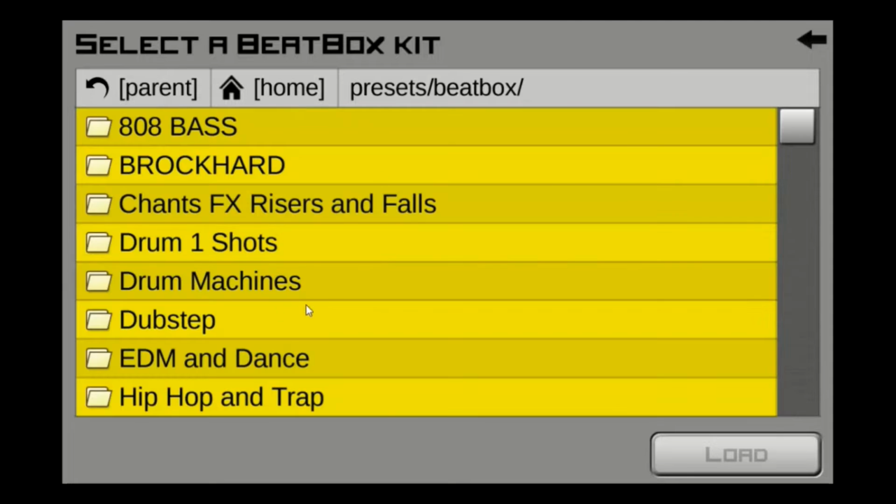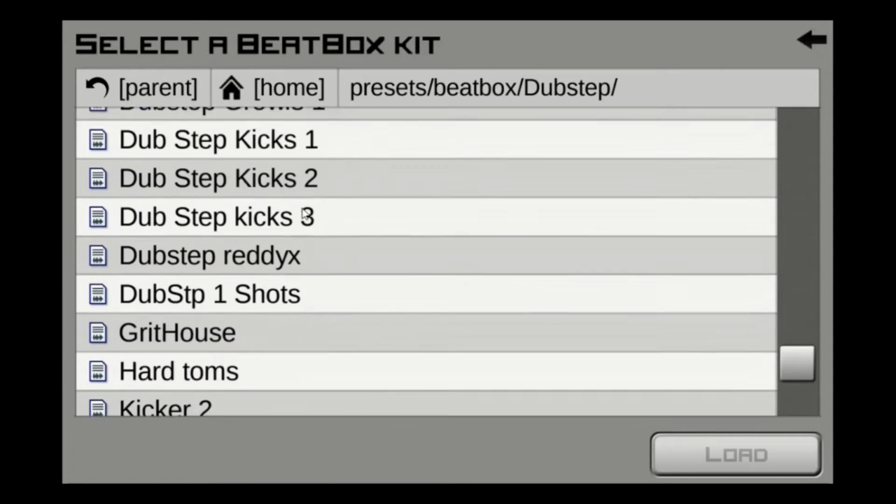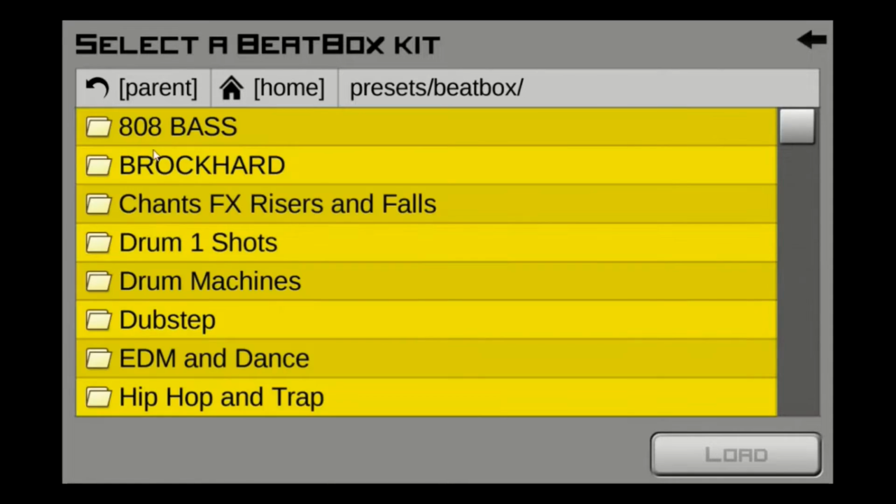You go into the dubstep. There's all your dubstep stuff. It beats just searching and searching for a bunch of different stuff. So this is definitely good to make sure that you're nice and organized and you will save your precious time.